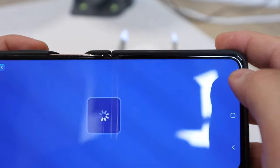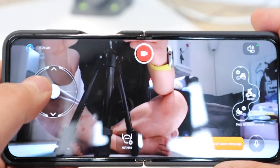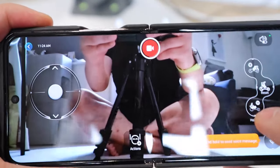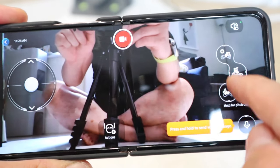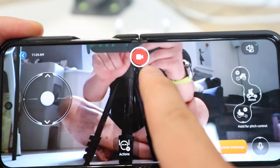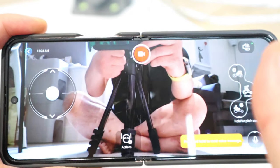So on the remote control function, let's just turn off the speaker. You could obviously scroll, move around, move forward and backwards and so on. And then you can also do a different sort of control on the right-hand side. You could also put some action in there and also talk. But mainly, the main feature added is that you can also record for security reasons as well. So that's really good. Well done for that.